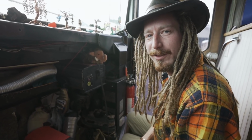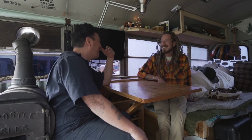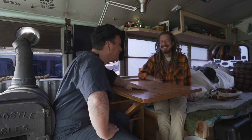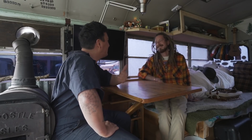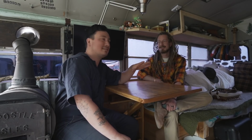So dude, it's so good to run into you at the bakery and then end up here. Yeah, so this wasn't planned at all. I have another friend in town, and we were like, hey, let's go to the bakery and get some coffee and whatever. And I was like, oh, check out that bus. And then Sam rolls out, and I'm like, I know that guy. So it was kind of really cool. And he has such a rad bus here that I really just wanted to show it to you guys.